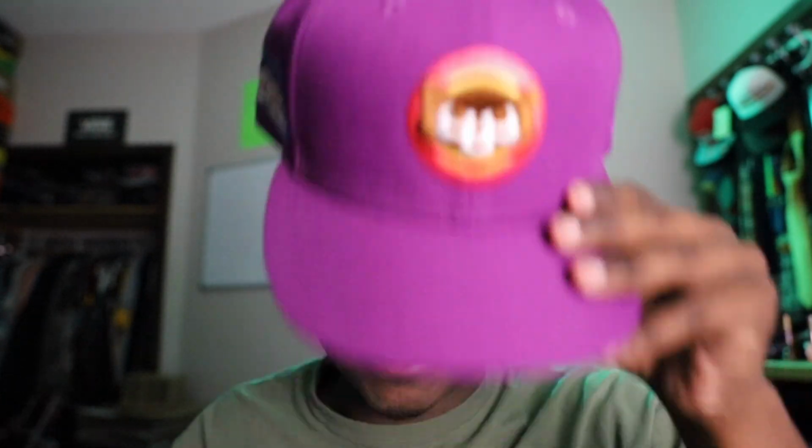Yeah, this is gonna be a nice little addition. I'm not gonna cap to you. This is a nice little addition to the collection. I ain't gonna do anything to it now because I want to keep it DS. That's what I'm gonna start back doing. I like to keep some of them DS until I'm ready to wear them because you never know what might come along. You might want to do a trade. Even though I like to keep all my hats. But we finna review this bad boy.